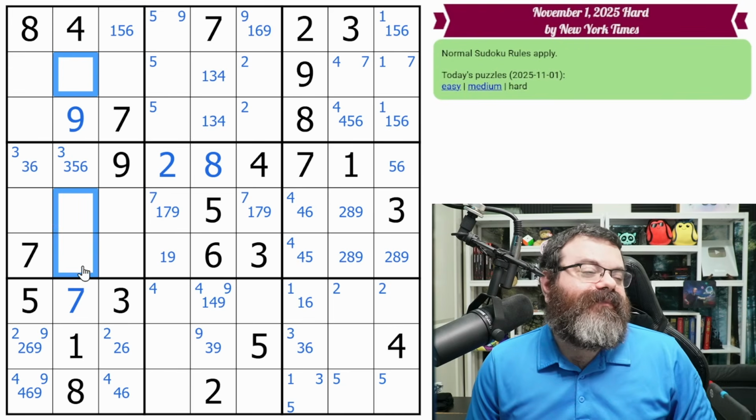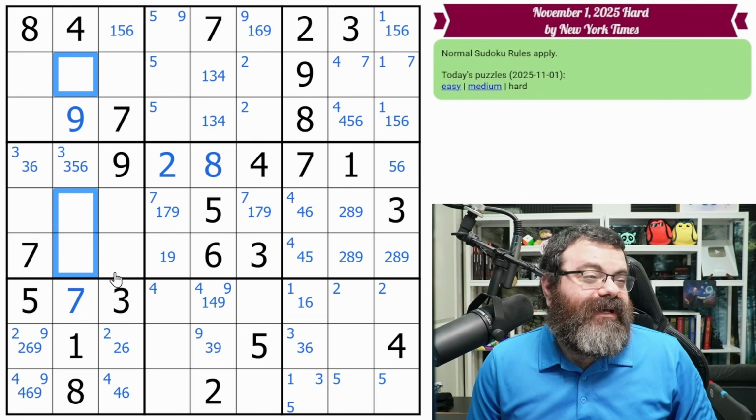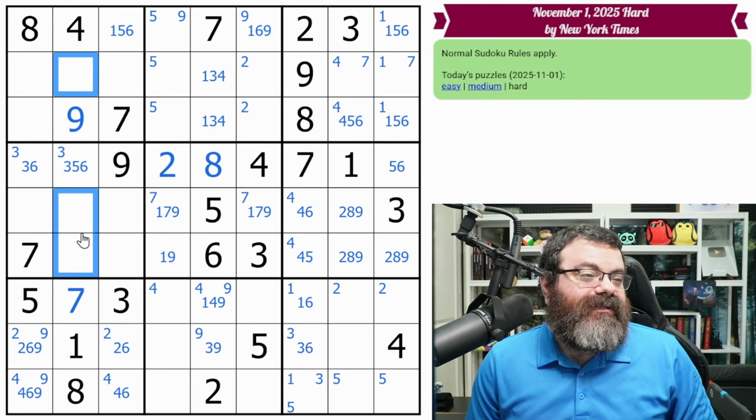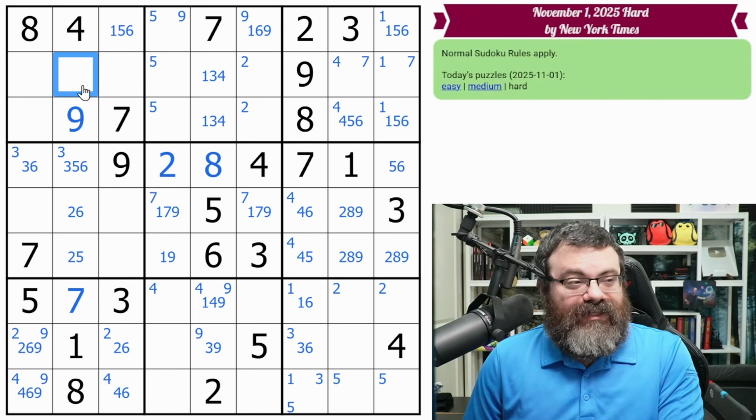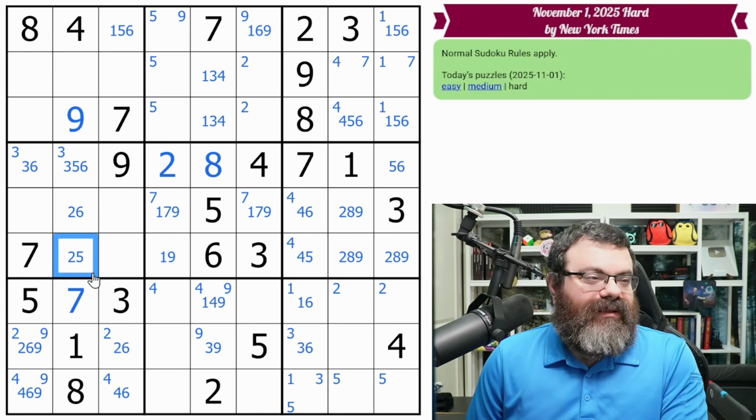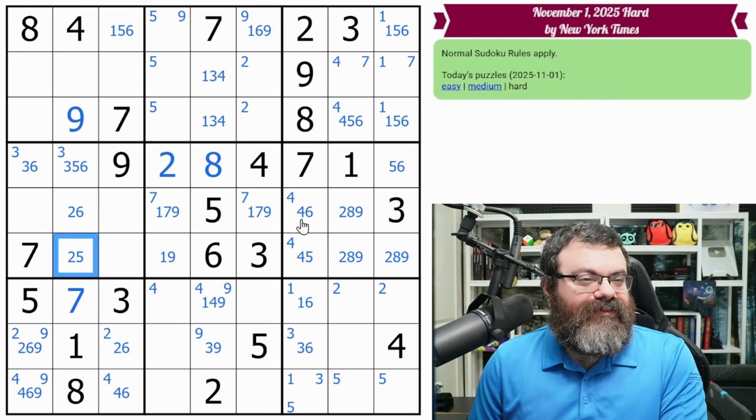How about this column? We need a 2, 3, 5, 6. So these are worth marking. This can't be the 3 and the 5, and this can't be the 3 and the 6. This can be any of 2, 3, 5, 6. What does this tell us? 2, 5, 4, 5, 2, 6, 4, 6.